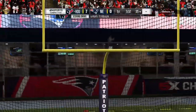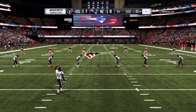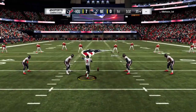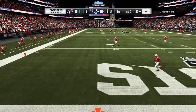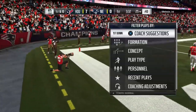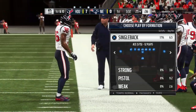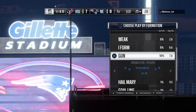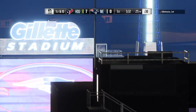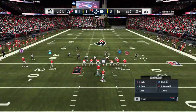Fairbairn good with the extra point, and it's now a 7-0 game. Fairbairn now to kick this one away. And they will not get a chance to return this one as it's through the end zone for a touchback. Brady and the Patriots now 1st and 10 at their own 25-yard line.